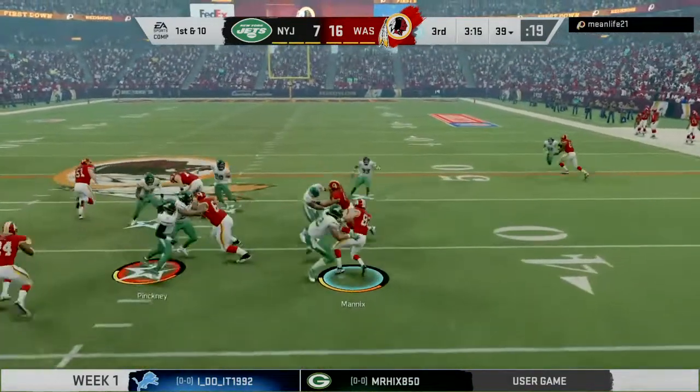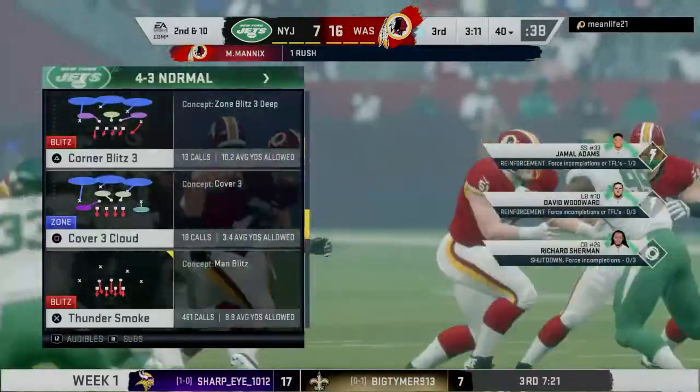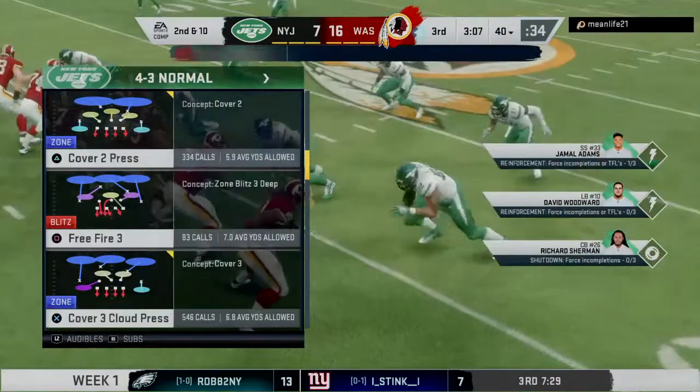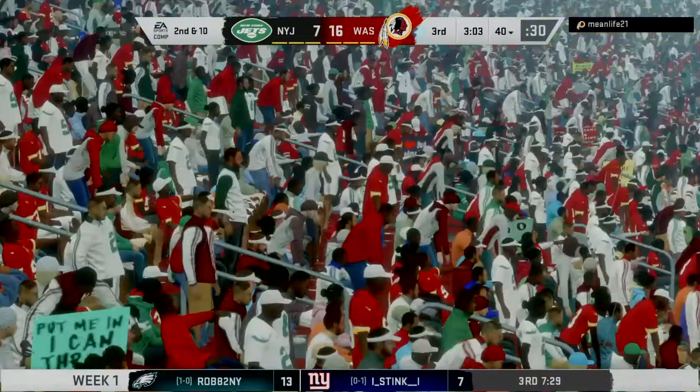And they'll try the jet sweep here. Try to find a lane, but instead he'll get back to the line of scrimmage. And no more. No gain on the play. It'll be second down. Brings up 2nd and 10 at the 40-yard line.